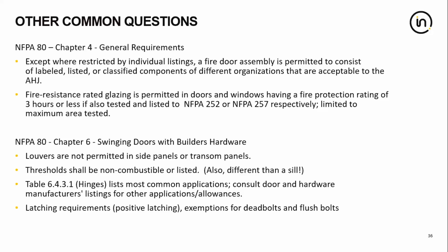And last but not least, latching requirements. Positive latching is required for door assemblies. However, there are exemptions within Chapter 6 of NFPA 80 for deadbolts and flush bolts on the inactive leaf of a pair.